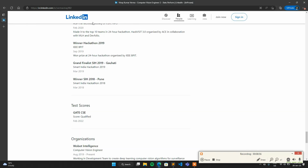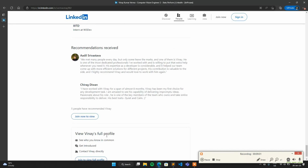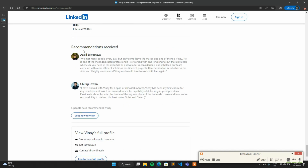Honors and awards, you can mention if you have any. Then scores and organizations will automatically be added. If you can get a recommendation from your friends or colleagues who have worked with you, it will be very helpful. So have a recommendation from a person who is higher than your level. You can get a recommendation from your team lead or a colleague who is senior to you. That is very helpful because they will be able to write what you actually did.